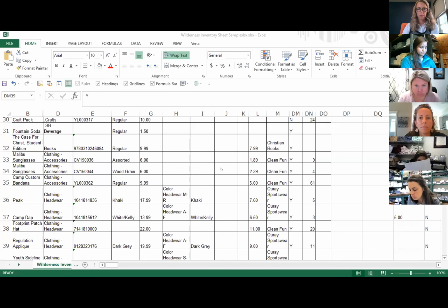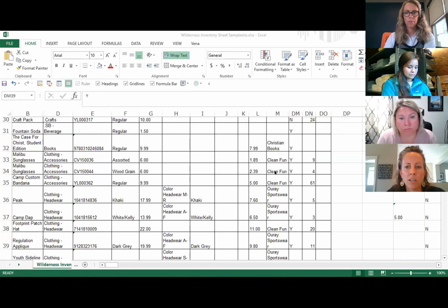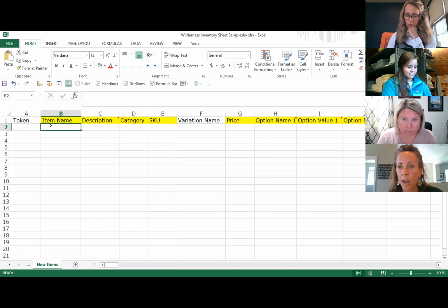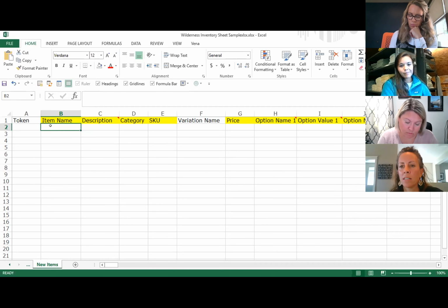So you've done both these two columns, the yes and no's and the quantities. And then if you have items that were not listed for your location on that spreadsheet, you're going to want to add it to the new items. Please, please, please do not go into Square and just say, oh, I'm just going to assign it, because it may be in Square. It just may not be assigned to your location, but please don't go into Square and assign it to your location. Please add it here. And that's part of the import that I'll do for you when you send it back to me.